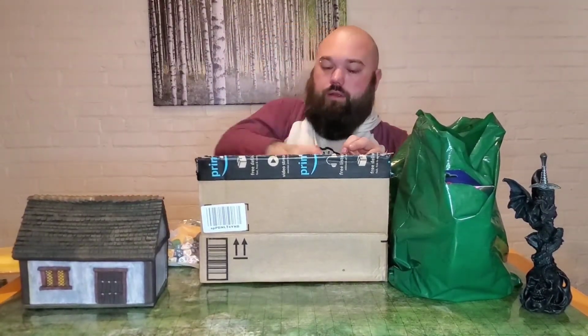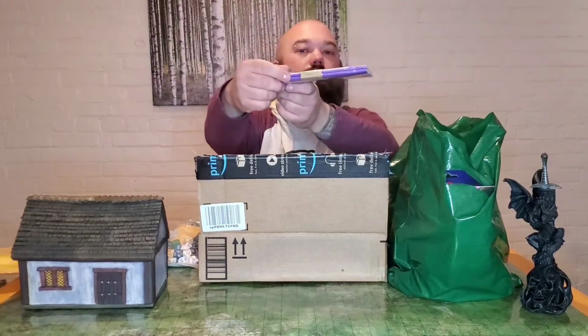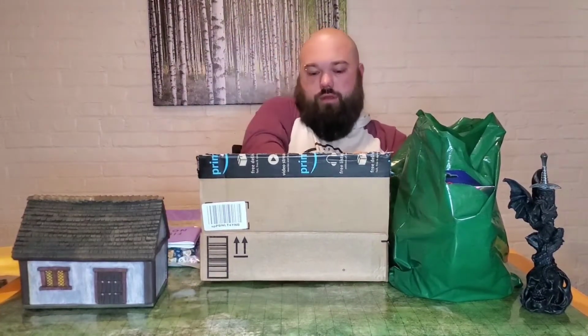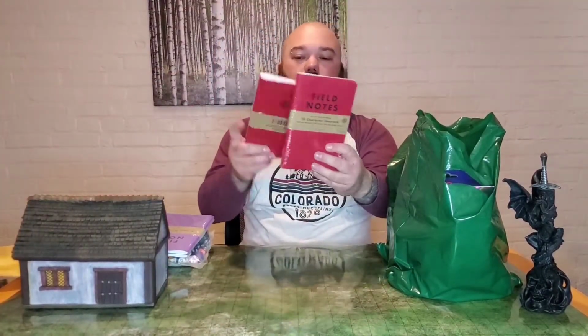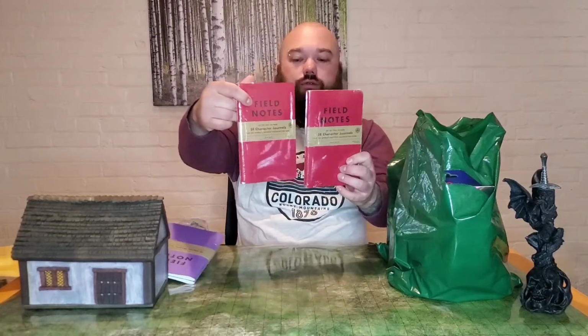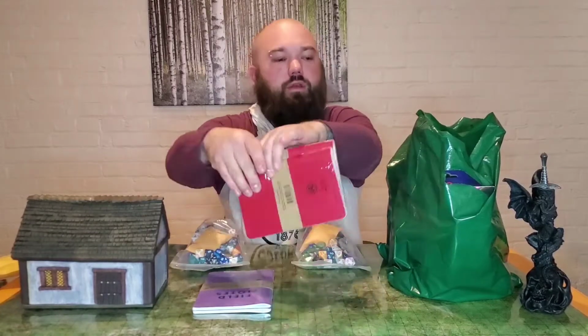And then I got field notes. It's a Game Master's journal. There's 2 of them in here. And the same thing, field notes is for characters. Got 2 sets of 2. 4 books of these, and 4 books for the Game Master. We got these dice. So we won't open the bags of dice just yet. We'll get into this stuff here.